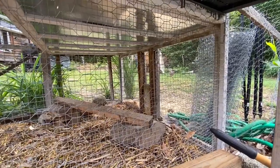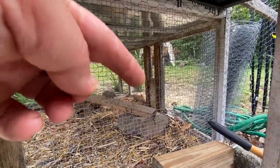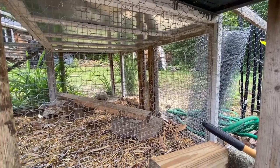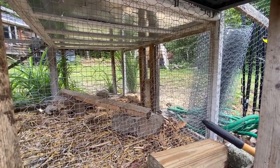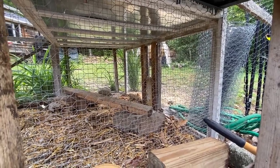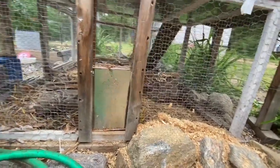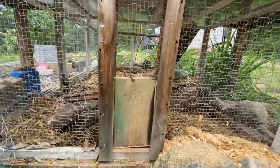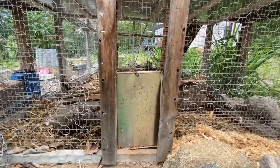Now I put in, it wasn't there when we got this, but I put in a pop door right there, and we'll go around the other side and take a look at it, but I put that in so that I could create a bigger outside area for them. So let's go around and take a look at that. All right, don't mind all the shavings all over the ground. I cleaned out the little coop before I put the littles in it and put fresh stuff in there, so I got some on the ground. But that's okay, it'll blow away.